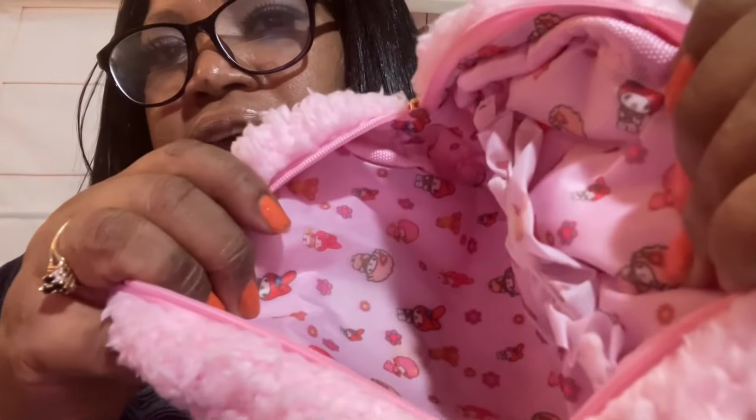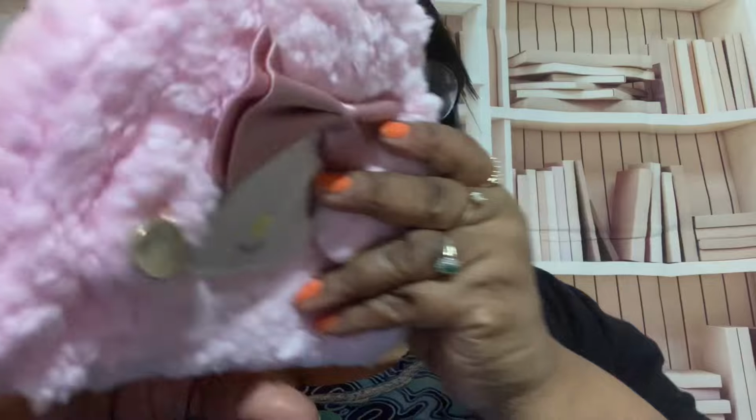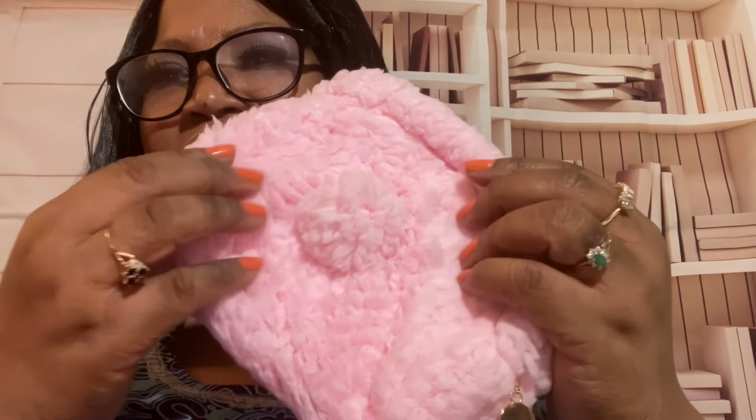Now, you can use this as a pencil case, but Sasha Monique Talks is going to use this as a way of storing my brushes. Isn't that cute, y'all? It's so fluffy and it's well made. Oh, that's so cute. This was $3.99. You can't beat Temu. They got the best prices out here, y'all. Gotta get it while the getting is good.